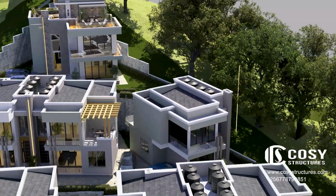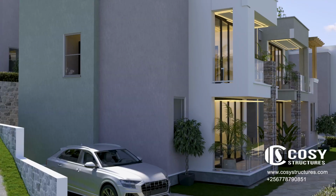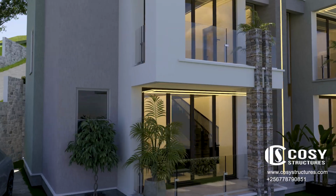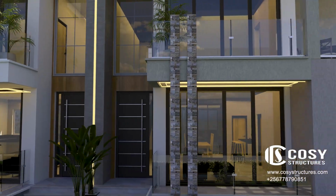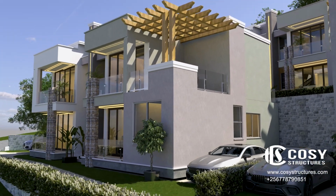Next, the cozy 2-bedroom standalone, designed for young families or retirees, offers a compact yet luxurious living experience with its functional layout and serene outdoor space.